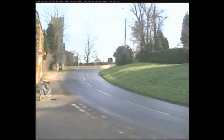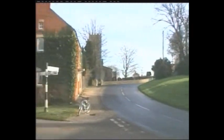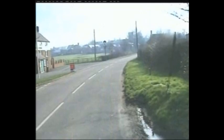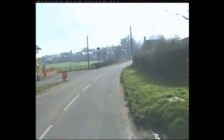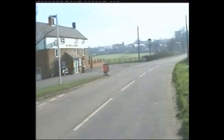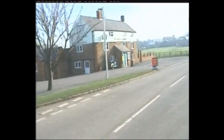Lovely, so quiet and peaceful. Just outside the village, we're looking back towards the church behind the tree there. You wouldn't see that in the summer because of all the leaves on the trees. You wouldn't even know there was a church there. And the only pub that I've seen is this one, which is the Wheel and Compass.